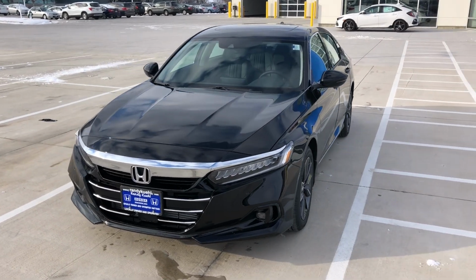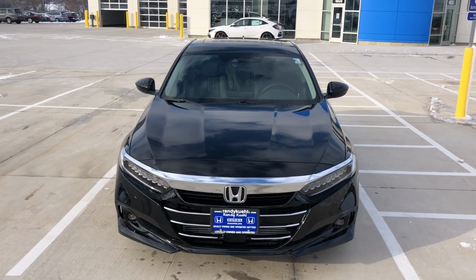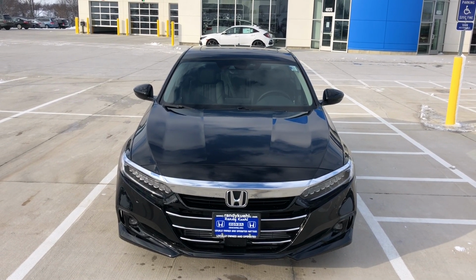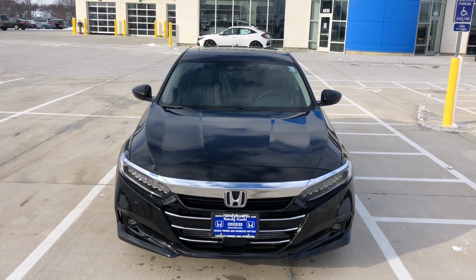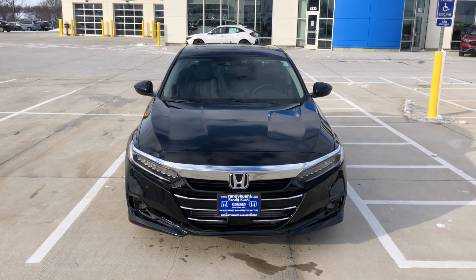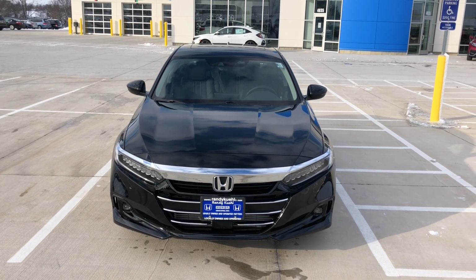Now, all of your Honda Sense features come standard. I'm talking about your lane keep assist, adaptive cruise control, and your forward collision mitigation braking with road departure. You have a 1.5 4-cylinder turbo with a CVT transmission with 192 horsepower. You have LED lights all the way around. Your headlights, daytime running lights, fog lights, and tail lights are all going to be LED.